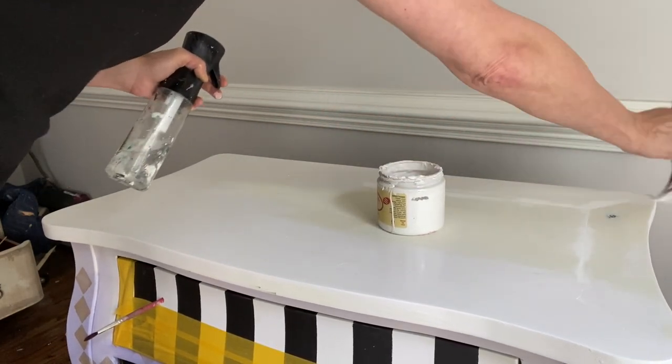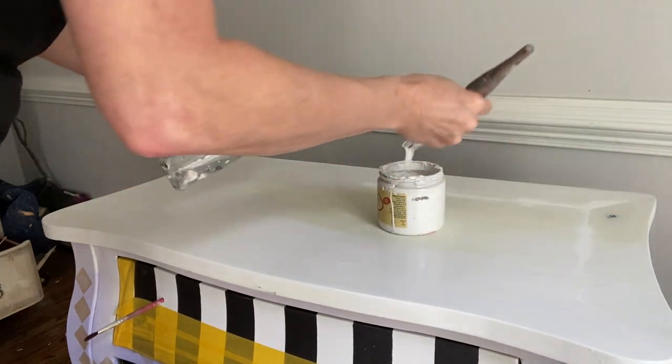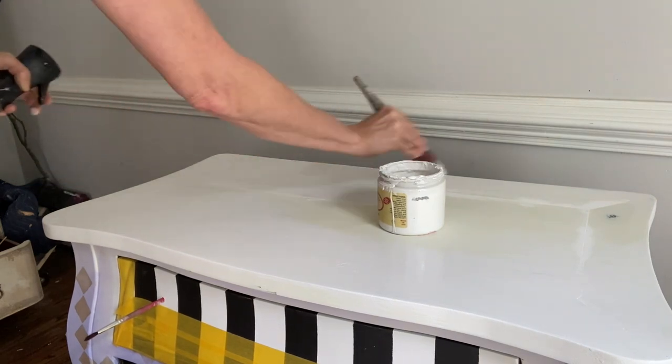So I did one even coat, fairly heavy-handed, using my spray misting bottle filled with water as a base for the top of this project.